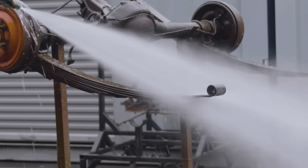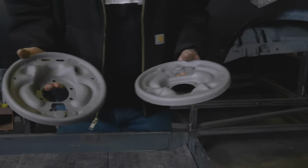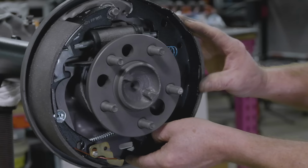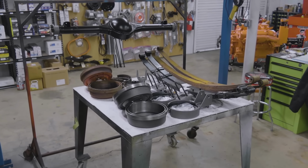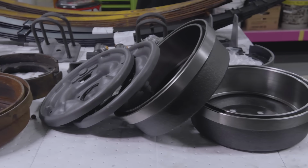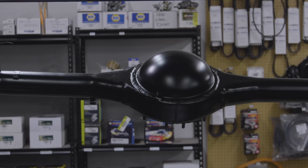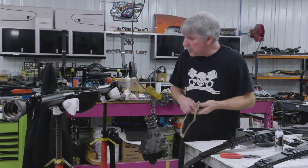So the car had an 8 3/4 rear end, and one of my jobs is to completely dismantle, restore, and reassemble the entire rear end and leaf springs. Part of the process is to water blast the components, clean them, and then satin clear, and then Will paints the housing, and then I just reassemble everything according to the way it came apart.